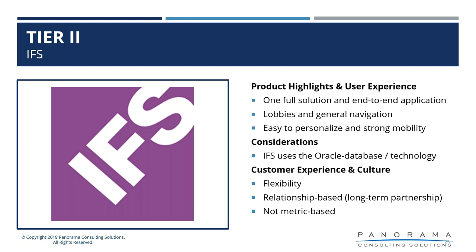And then the customer experience and culture, we find that IFS is very relationship based, really in it for the long term. The customers that we've worked with and our one-on-one relationship with IFS is very strong, and they certainly get the big picture, and that's what's most important to them in their relationships. They're very flexible on how they work, on who's actually servicing your accounts and whatnot. And they're also not metric based.